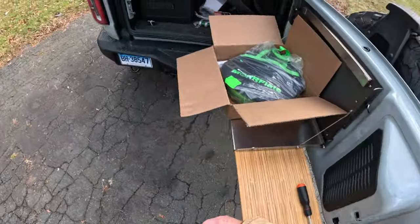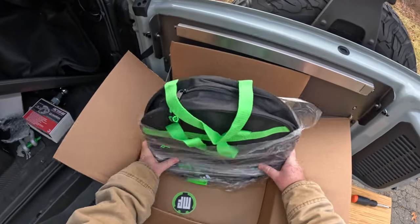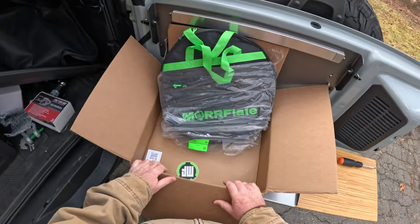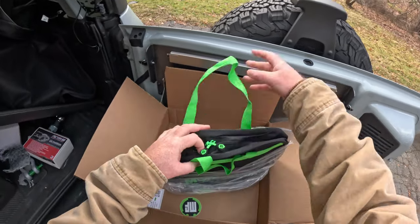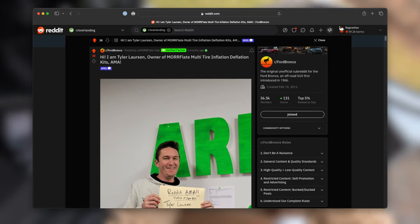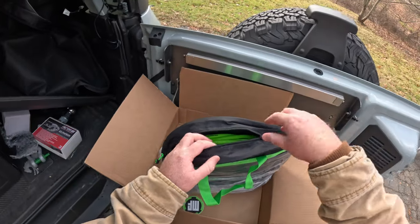All right, next item. I got me a set of MORRFlate hoses. This was part of a group buy on the Ford Bronco subreddit where there was 30% off everything MORRFlate. It's a better deal than what they had for Black Friday, so it was pretty awesome. There was also an AMA associated with it, also known as a Q&A. AMA is the Reddit speak, but there was a Q&A associated with it. I'll link it down below if you want to read it.